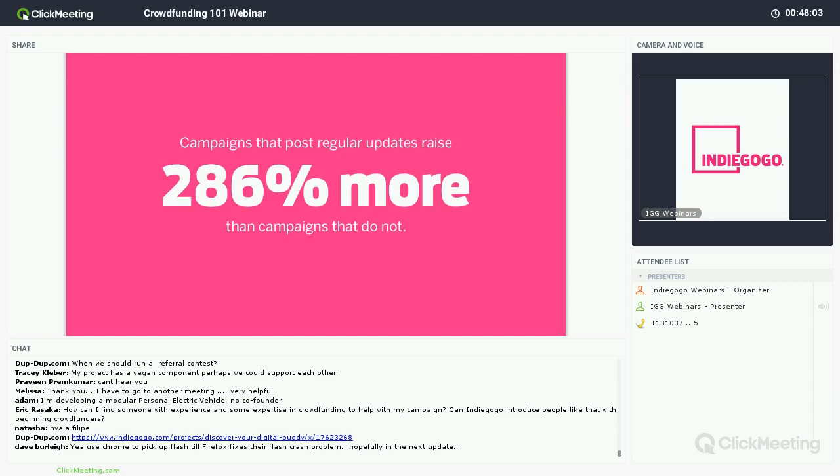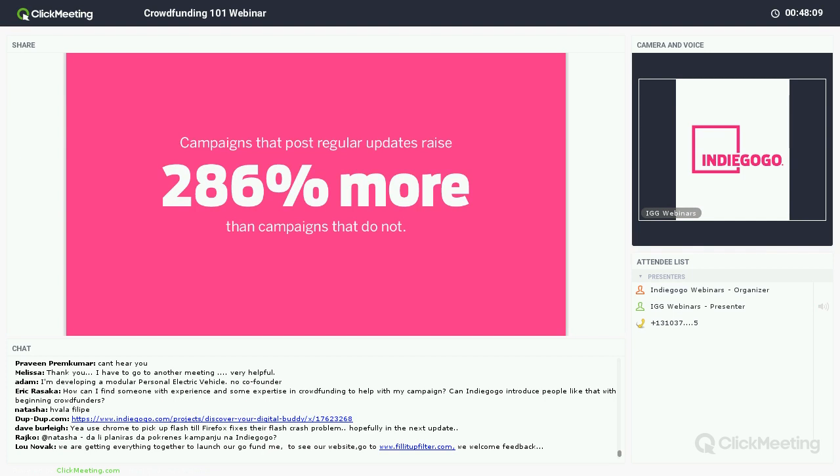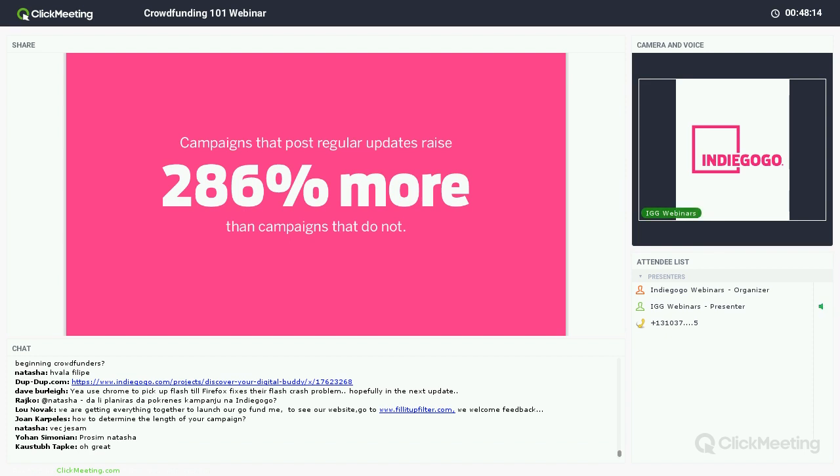So, updates. This is a really important thing. People that post updates raise about 286% more than campaigns that do not. You might wonder why that is. It's really just that community aspect that I was telling you about. When you post an update, everyone that's backed your campaign receives an email with that update.